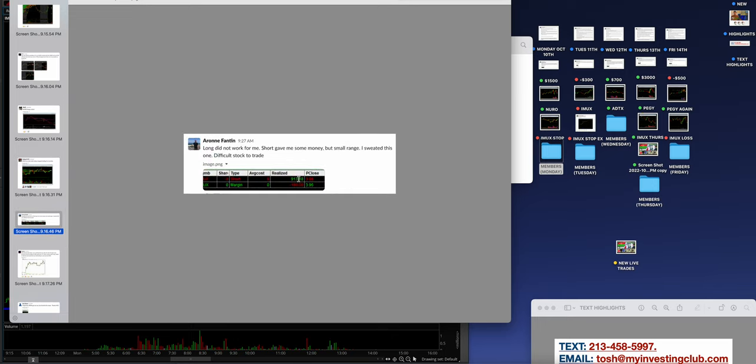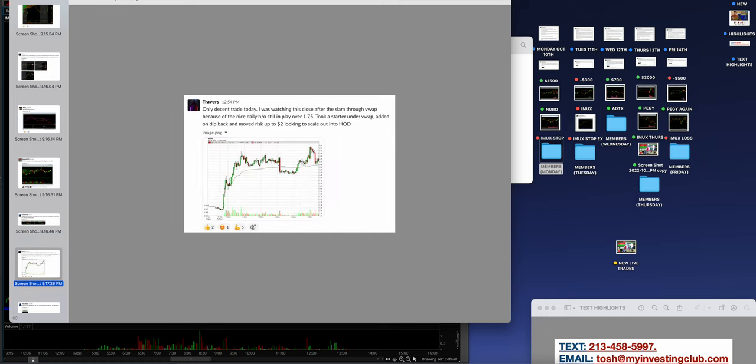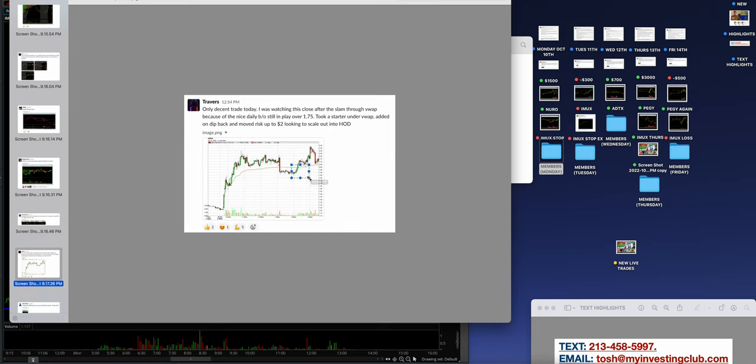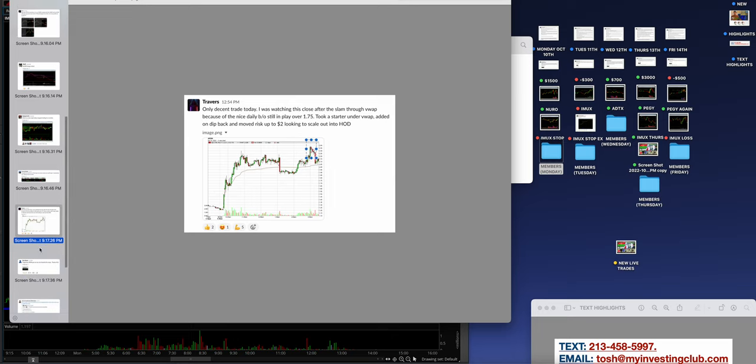Aaron coming in with almost, what is that? Probably $700 after all fees and stuff. That's phenomenal. What a great day. Travers is the scoop master, scooping in here, cutting when wrong, but always paying himself along the way. Re-attacking late in the day, as you can see here on this reclaim.